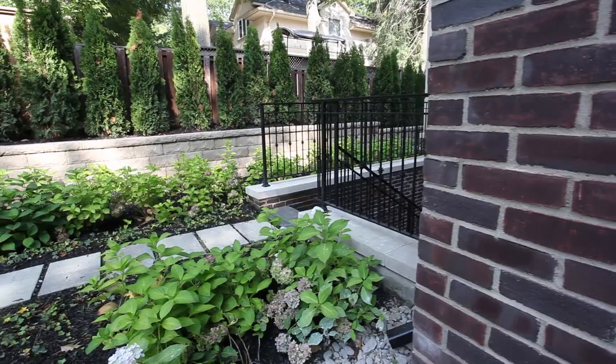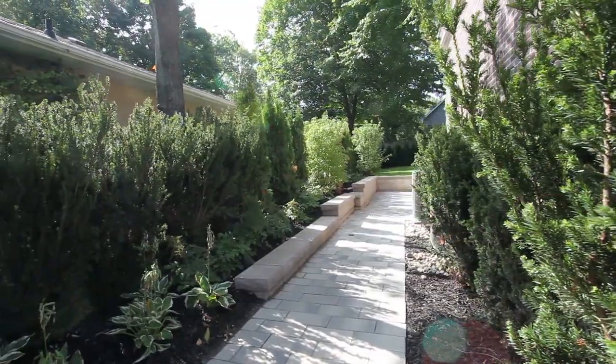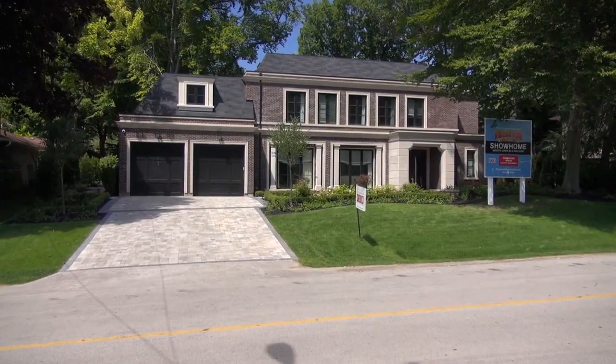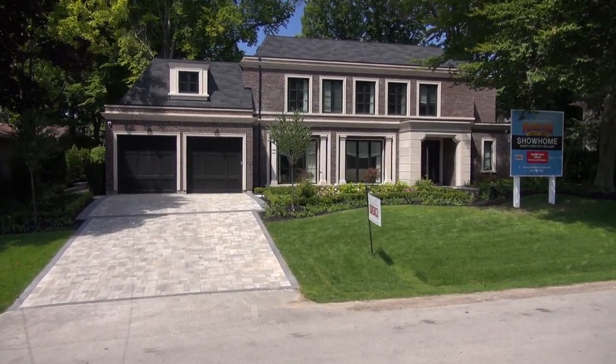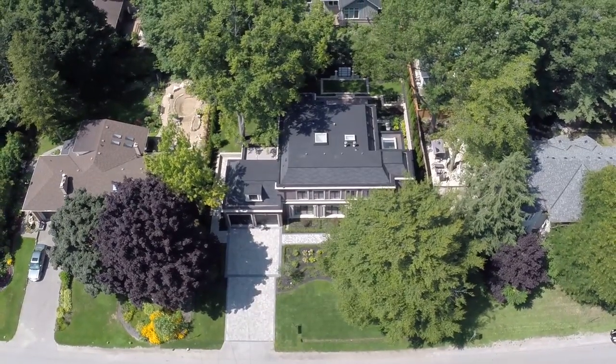And when you look at the plan and you look at the garden and retaining walls and things like that, you see how we save those. And that's what gives the house the sense of permanence. It looks like it's been here forever. And that's the beauty of Oakville, these beautiful trees. So I sort of encourage people to design their houses around the trees.